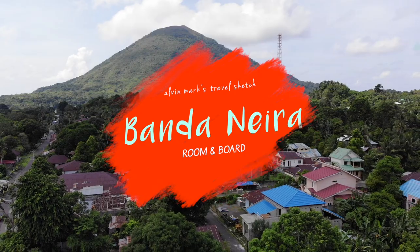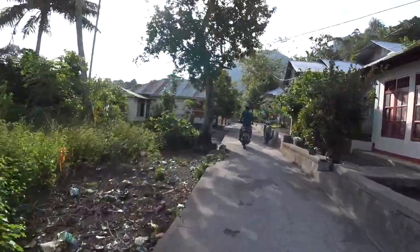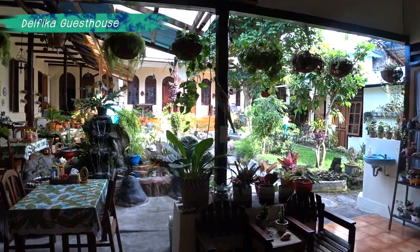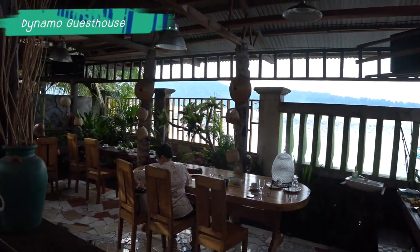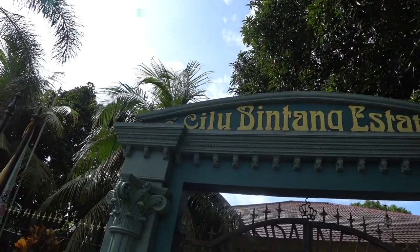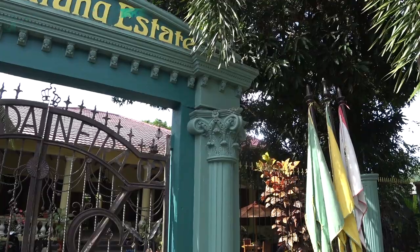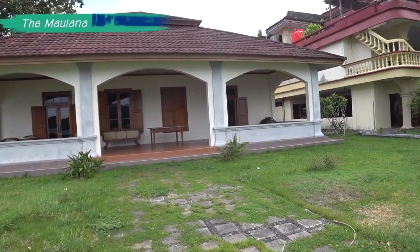Today we're going to explore lodging on the island. So if you're visiting the island, what type of boarding options are available? We explore three popular kinds of living options. There are plenty of quaint looking guest houses, dive resorts, and grand hotels like the gorgeous Chilu Bintang and also the Grand Maulana that used to even house foreign dignitaries.